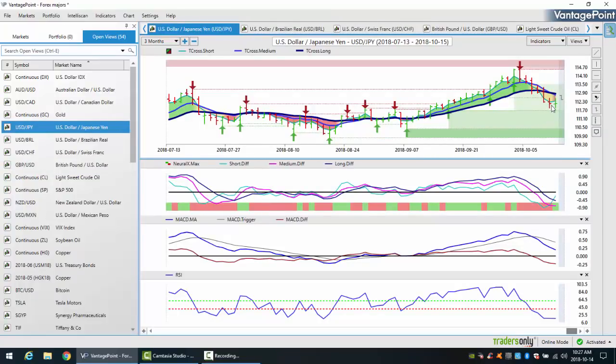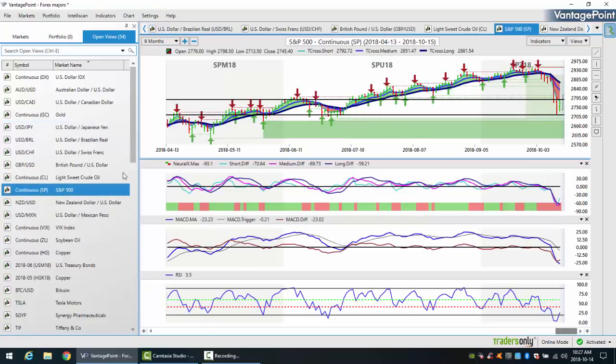Now, if we look at the dollar yen pair, this is very much going to be an equity trade. So if I come back here just for a moment to look at the S&P 500, you can see that we're in this verified support zone. We have a swing low here. So basically this current swing lower, at least for now, has come to an end.